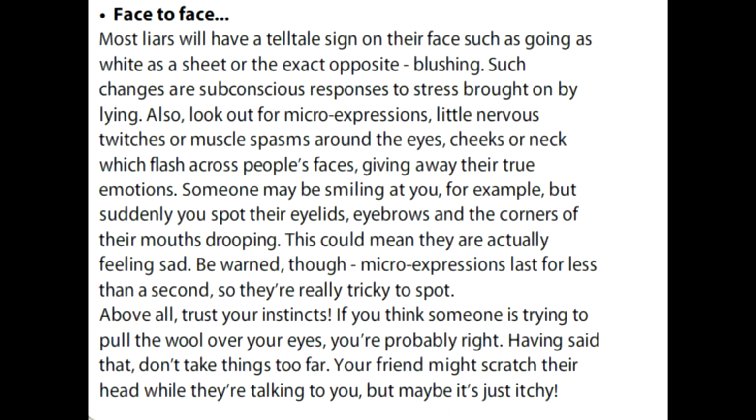Also look out for micro-expressions, little nervous twitches which flash across people's faces, giving away their true emotions. Someone may be smiling at you, for example, but suddenly you spot their eyelids, eyebrows, and the corners of their mouths drooping. This could mean they are actually feeling sad. Be warned though, micro-expressions last for less than a second, so they're really tricky to spot.